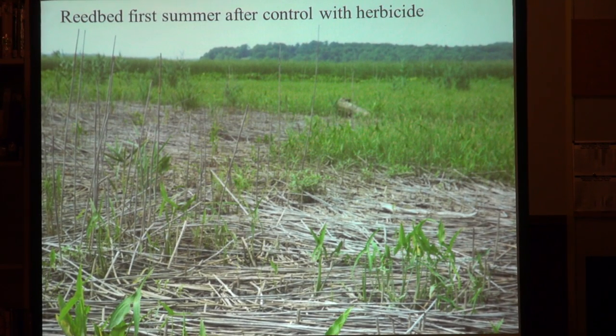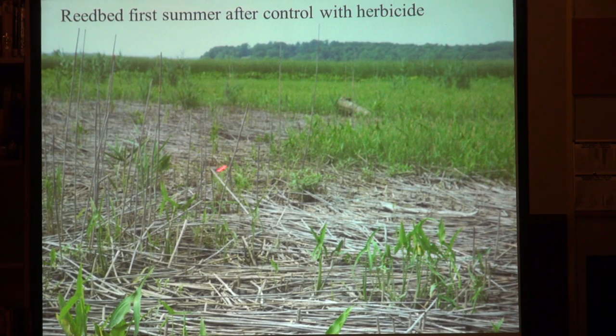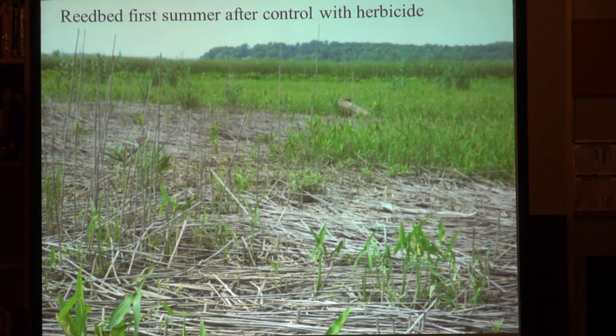Here's a standard phragmites in the first year after herbicide treatment. And this is interesting because a lot of small plants are coming up, but also the phragmites is re-sprouting to some extent. And if you could keep the phragmites out of an area like this, as the DEC has done in North Bay, more or less, eventually it will fill in with cattails.